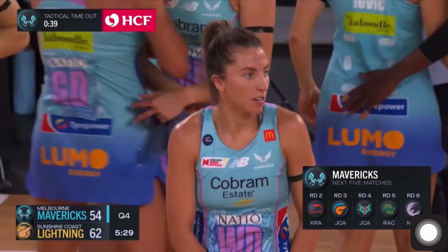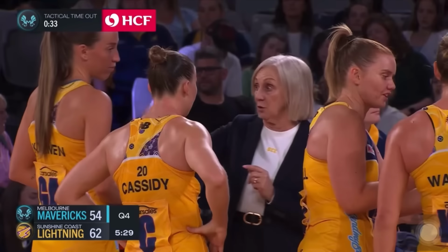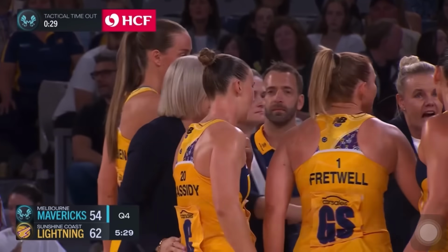Let's move! Amy Parmenter, their captain, back out on court. You can see the next 5 matches for the Melbourne Mavericks. Awaiting them next week will be the New South Wales Swifts.